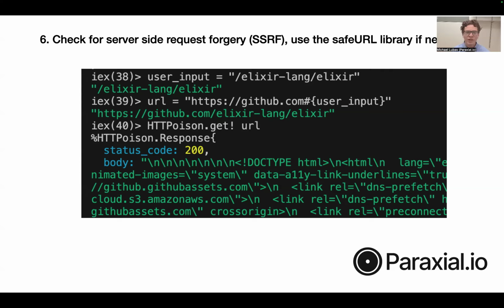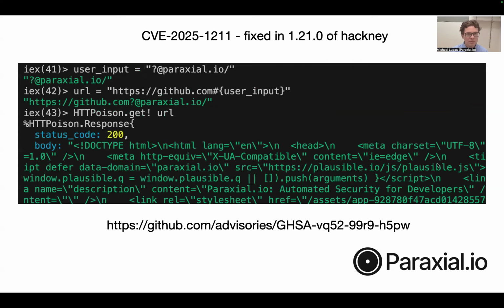To do that, you need to use HTTP requests. You have to take the user input, build the URL to GitHub, and then send the HTTP request to get that data from the server. Makes sense. So there was recently a vulnerability in Hackney, which is used in a lot of Elixir HTTP clients, including HTTPoison. And the problem, let me walk through what the bug is.